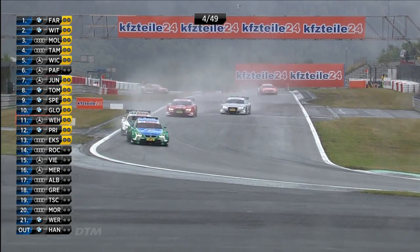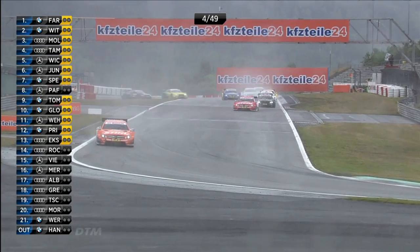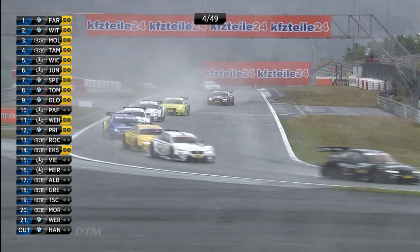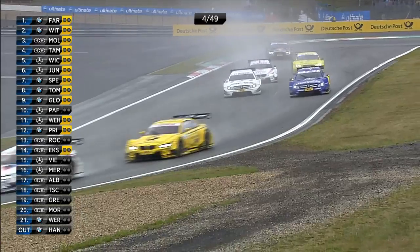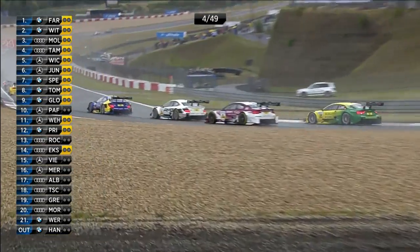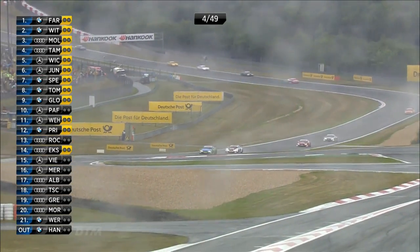Now Farfus is really under pressure from Whitman. Yeah. Marco Whitman really challenging now. So Ekstrom is down in 14th place, Audi's other usually star man. So Rocky then the inside of Andy Prio now, and shod with those wet weather tyres.